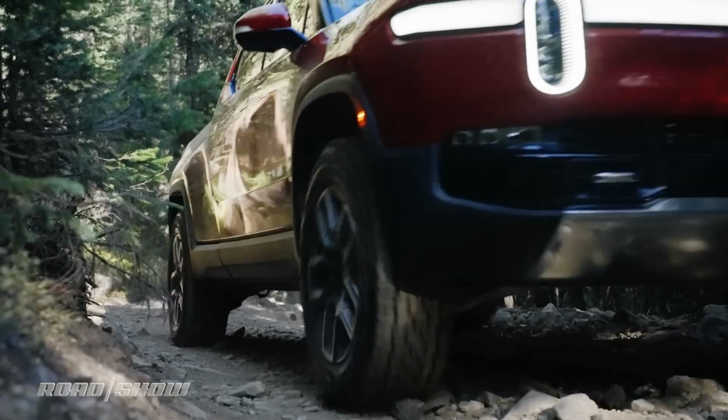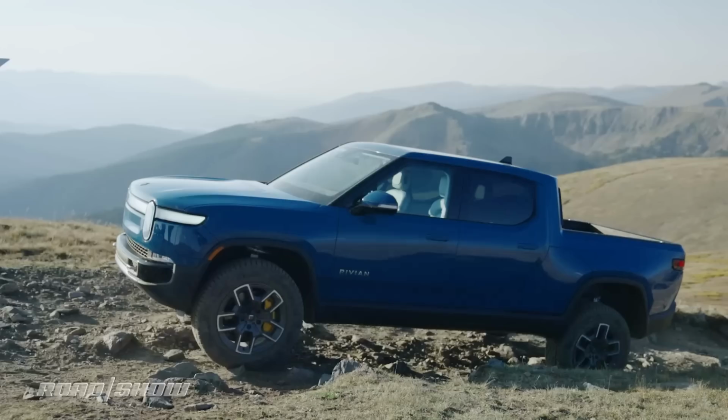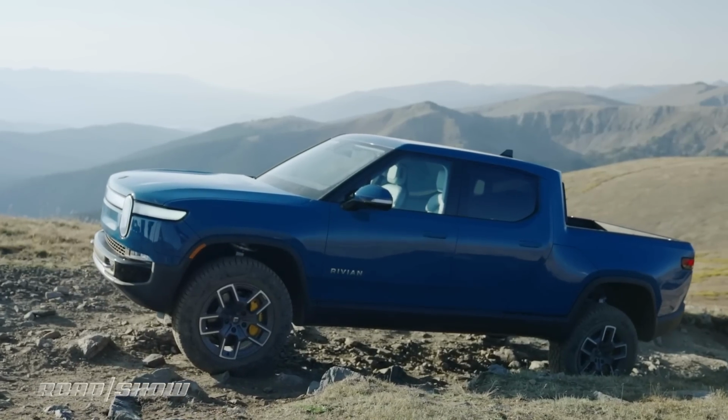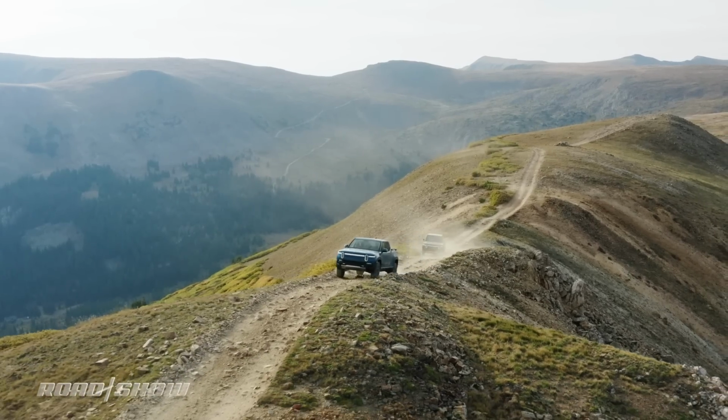The pickup stretches 217.1 inches from the rooter to the tooter. For scale, its footprint is a touch larger than that of the Ranger, but a fair bit smaller than a crew cab F-150. Of course, the main event here is the electric powertrain.